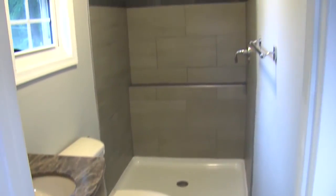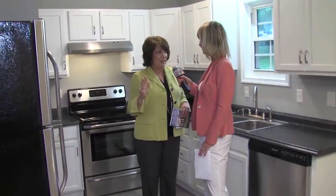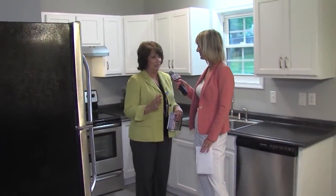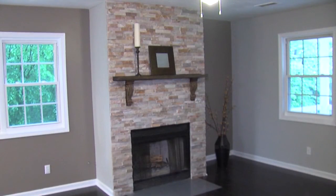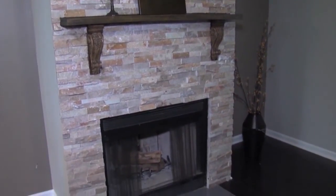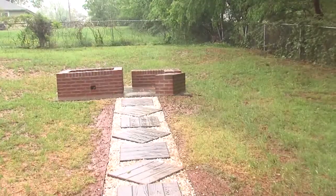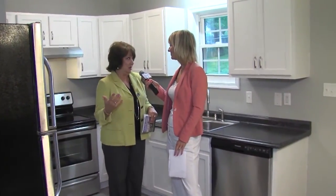This one has some beautiful tile surrounding the bath and shower, some really nice upgrades, all new appliances, flooring. And one thing that he did with this house that I love is he took an old, ordinary brick fireplace and covered it with stacked stone to make it modern. Very cool. It's very pretty too. And I like the fire pit out back. Hey, who doesn't like a fire pit? That is fun for kids. It's great for adults. It's just a really nice feature most all year long, really.